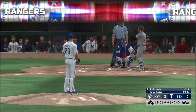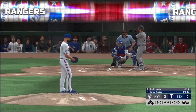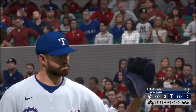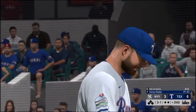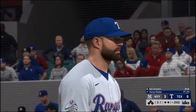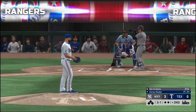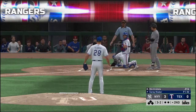Do we bunt him over to second with the 9-hole hitter? Do we try and play for that big rally with the top of the order coming up? This is a huge pitch. You can't allow this guy to walk. And there's a strike as he'll try to work his way back. It's 3-1. Hitters count all the way. Here it comes. And it's up to a 3-2 full count now.